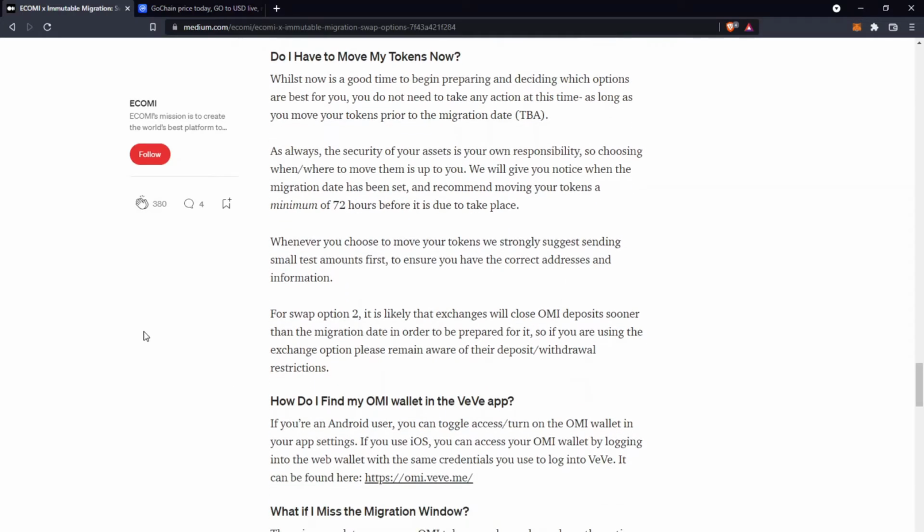So, do I have to move my tokens now? Whilst now is a good time to be preparing and deciding which options are best for you, you do not need to take action at this time as long as you move your tokens prior to the migration date. As always, the security of your asset is your own responsibility, so choosing when and where to move them is up to you. We will give you notice when the migration date has been set and recommend moving your tokens a minimum of 72 hours before it is due to take place.